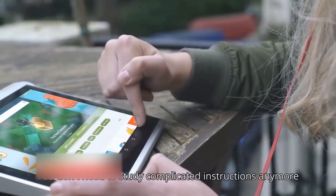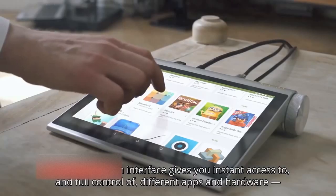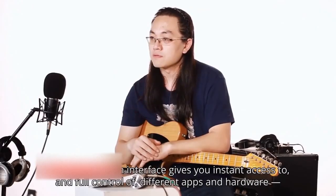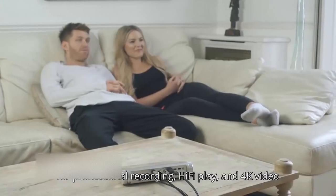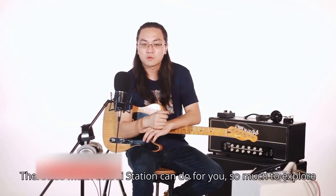You don't need to study complicated instructions anymore. The touchscreen interface gives you instant access to and full control of different apps and hardware for professional recording, hi-fi play, and 4K video. There's so much that Vidz.Station can do for you, so much to explore.